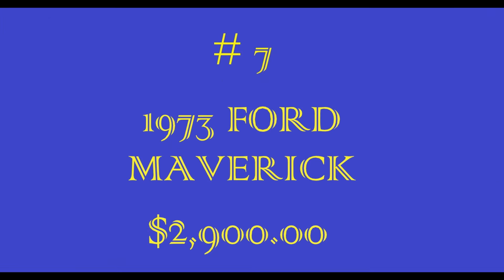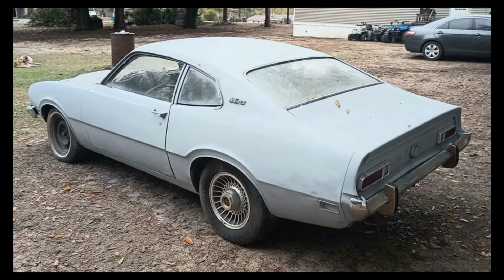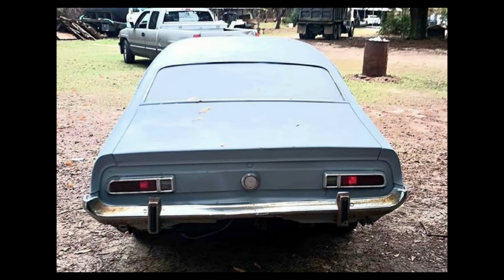Up next, 1973 Ford Maverick, listed for $2,900 US in Douglas, Georgia. There's not a lot of pics, but I thought I'd include this one as I think the price might be reasonable with a little negotiation. A 1973 Ford Maverick 6-cylinder, 3 on the tree, needs floor pans and work, can show it runs.